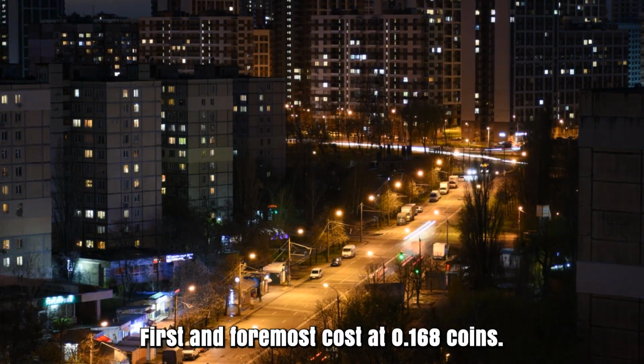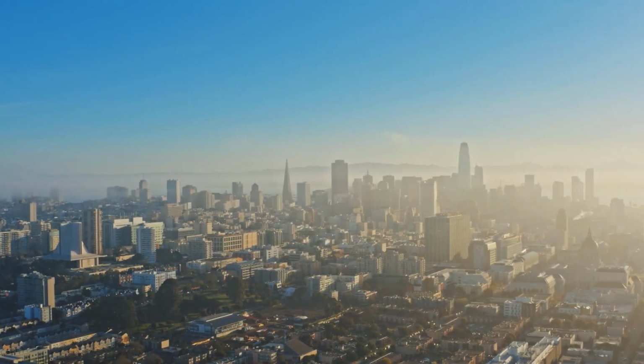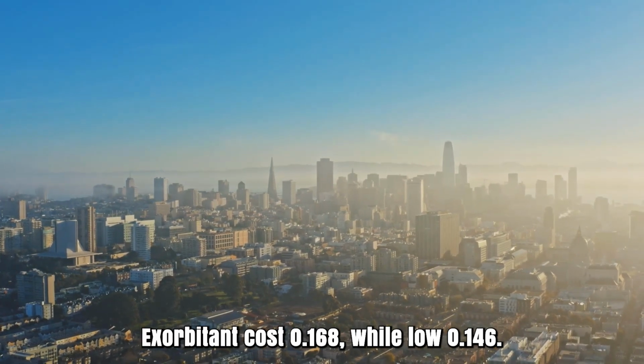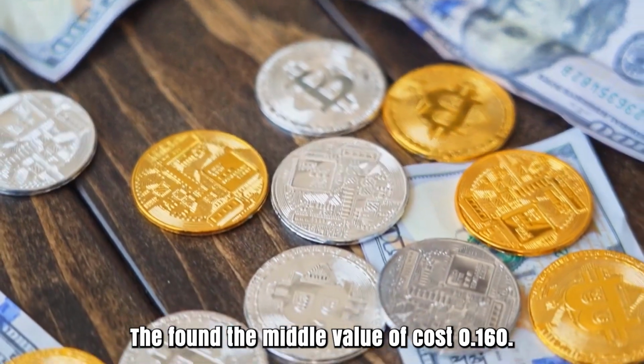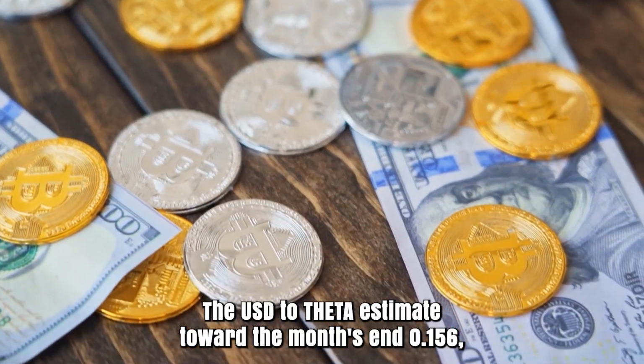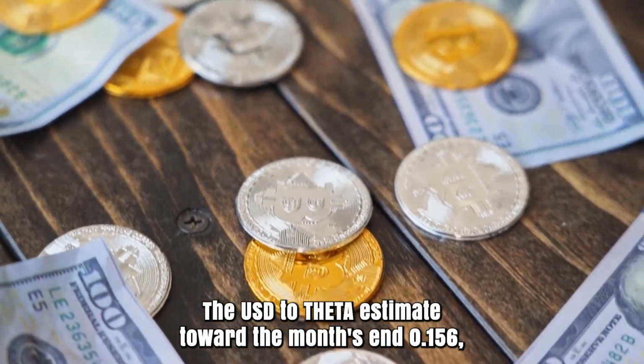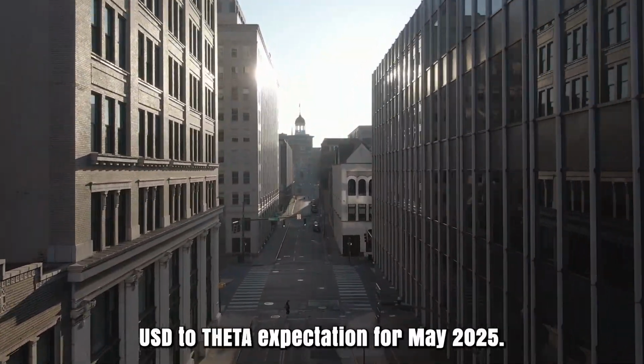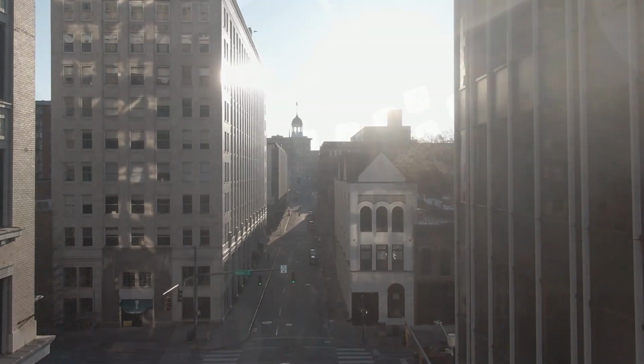Dollar to Theta gauge for April 2025. First and foremost, cost at 168 coins. Exorbitant costs are 168, while lows on 146. They found the middle value of cost on 160. The ICE to Theta estimate toward the month's ends on 156. Change for April 7.1%.